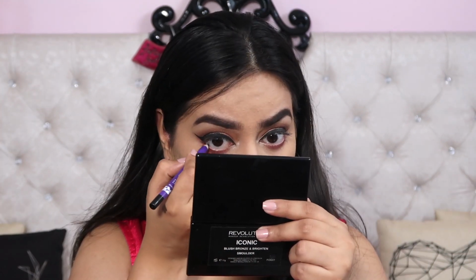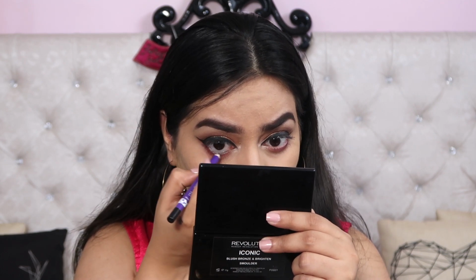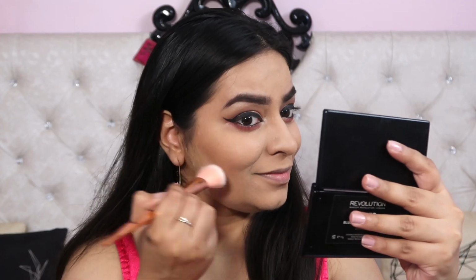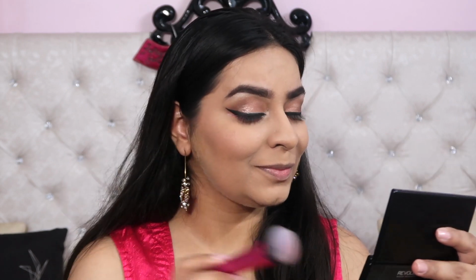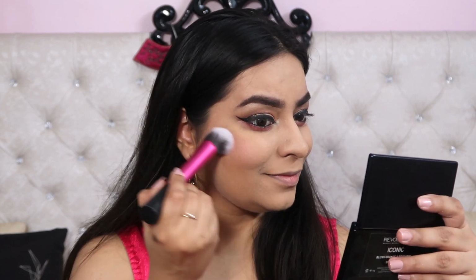Adding black kajal to my waterline, as any Indian look is incomplete without a kajal. Using this Blush, Bronze and Brighten palette from Makeup Revolution, taking the bronze shade and adding it to the hollows of my cheeks. Picking up the blush from the same palette and placing it right above my contour, slightly taking it towards my cheeks.